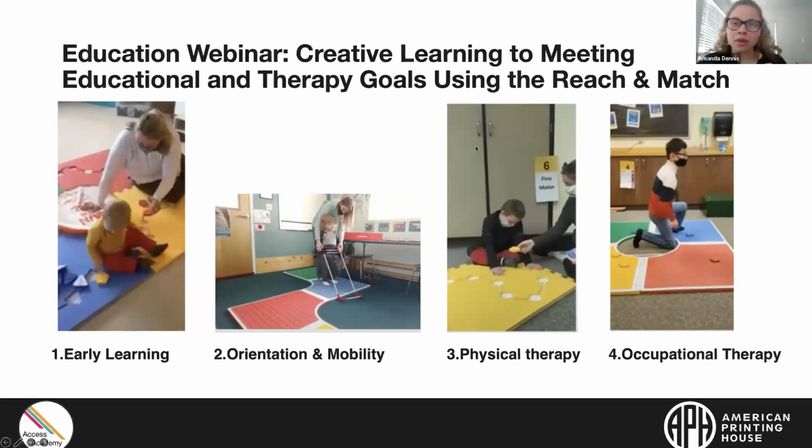Yep. We also have another question that asks, is there a link between the reach and match and integrating the skills with outer world environments? Yes. So when you say outer world environment, do you mean like in mainstream settings? I mean, we can assume that may be the case, but maybe they'd like to elaborate. Are you talking about outdoor, or what do you mean by outer world?